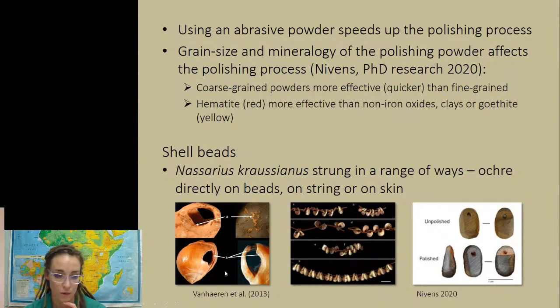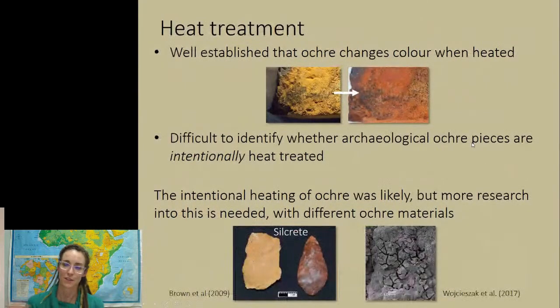So the wear patterns around the holes, which is quite cool. But also the ochre might have been transferred by using an ochre-coloured string, or maybe on skin that was covered in ochre paste. So it's a whole mix of evidence. What is the evidence actually telling us? Because of the different ways that ochre could be used and its different properties, it makes it a little bit tricky. But another thing that adds to the trickiness is heat treatment.